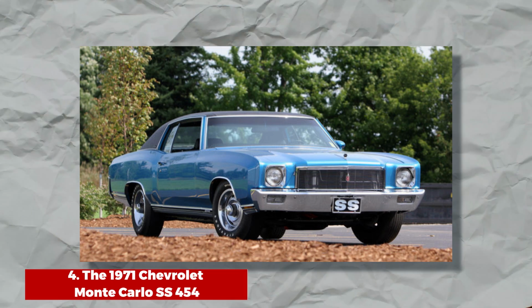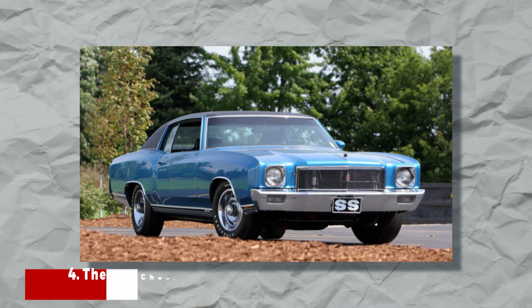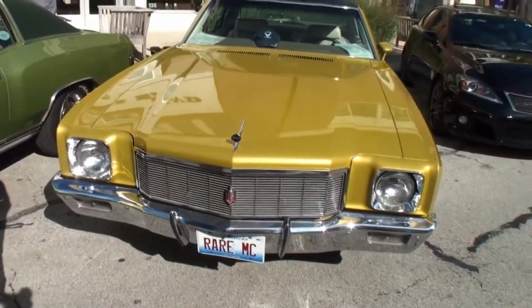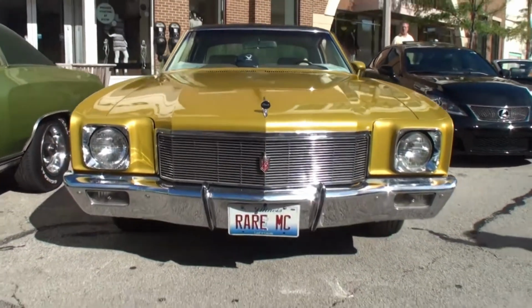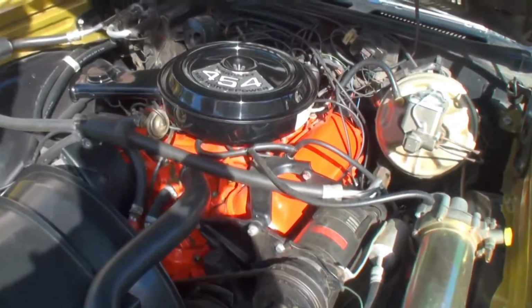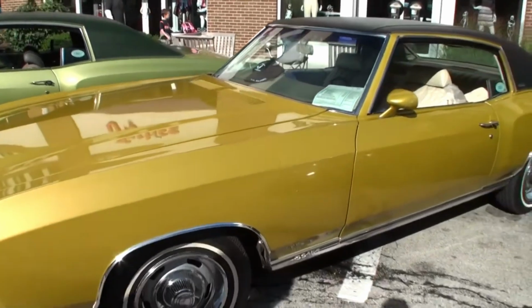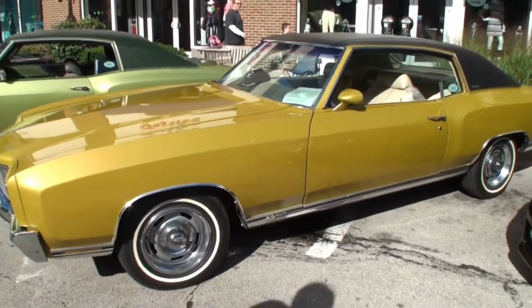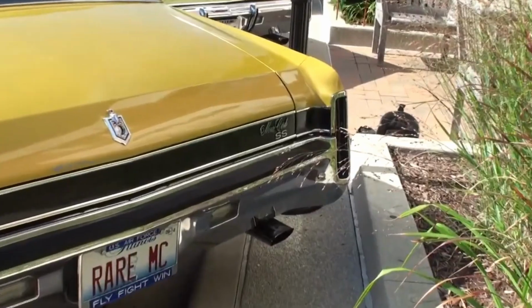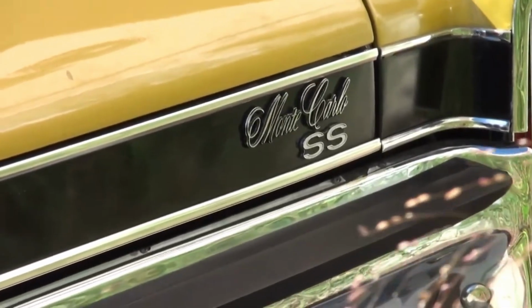Number 4. The 1971 Chevrolet Monte Carlo SS 454. Think of a guy in '71 rolling this plush beast to the drag strip, shocking the racers. A 454 cubic inch V8 with 365 horses, 60 in 6.1 seconds, quarter mile in 13.4 seconds. Cost $4,000 then, now $55,000 clean.